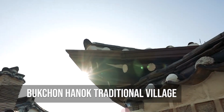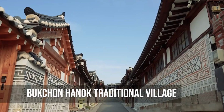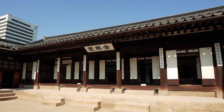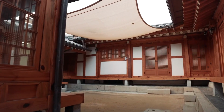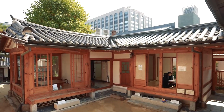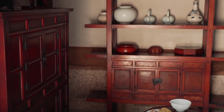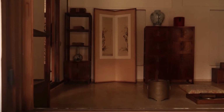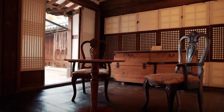Bukchon Hanok Village is a quiet area of Seoul between the Gyeongbokgung and Cheonggyecheon palaces. It is home to traditional Korean Hanok houses that are hundreds of years old. Many Hanoks are still used as homes, but others have been turned into cultural centers, tea houses, and shops for handmade goods. There are sounds of tradition in the winding alleys, like soft music and people making things.